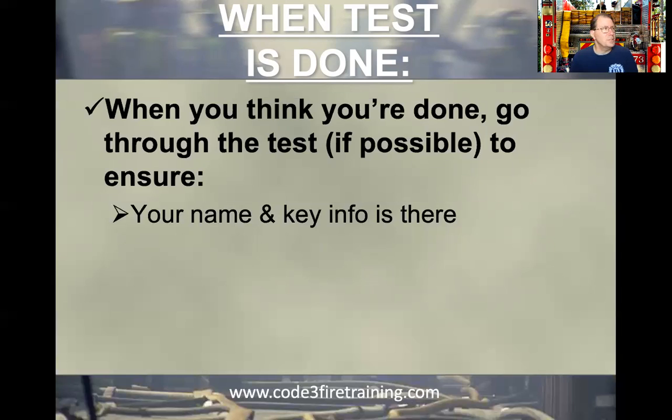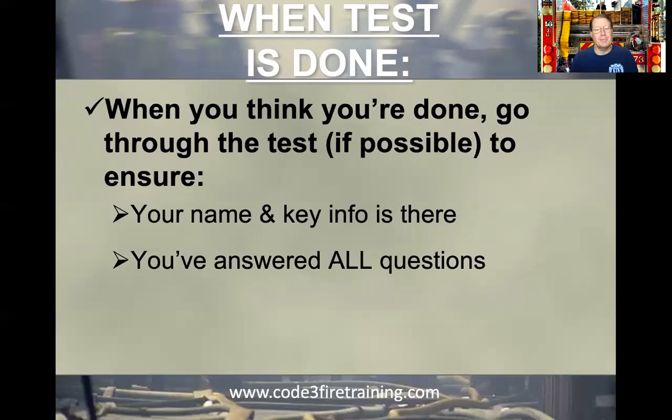I know it's easier said than done, but I've heard of stories where people don't put their name on there. Well, the nice thing is when you turn your information in at the very end to someone at the front door who checks you out, usually they're going to be the ones that say, hey, McFly, I need your name here. Oh, sorry, my bad. Yeah, don't be that person.